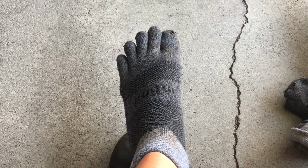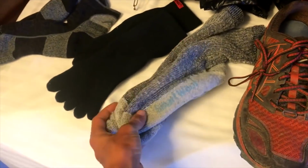I think it's important to keep 1 pair of socks dry and warm to sleep in. You just don't want to be put in that situation where all of your pairs of socks are soaked and your feet are freezing while you're trying to sleep at night. Now the socks that I wore, all of them were wool, but they varied in a lot of ways. I wore the Injinji brand, I wore Smartwools, and I wore Darn Toughs.